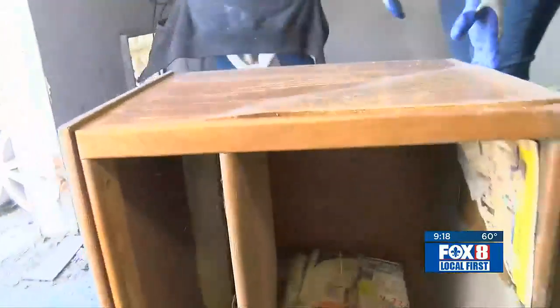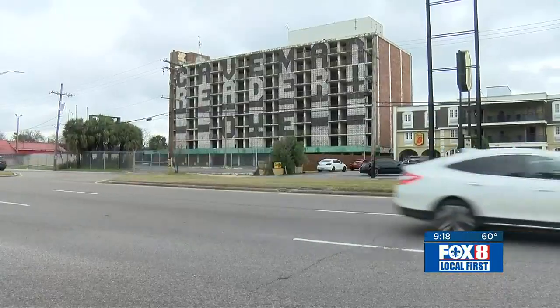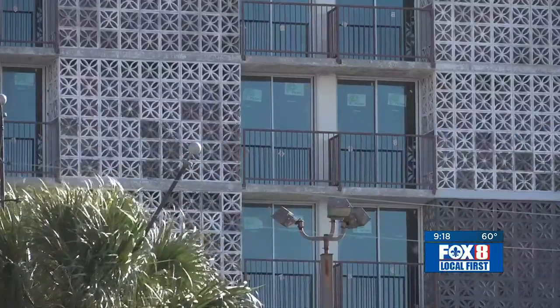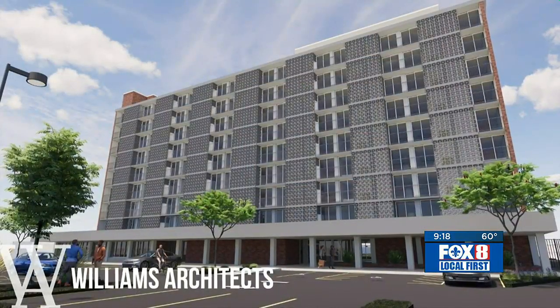Crews cleared the old hotel's 9 floors of furniture and debris, and over the summer, Gardner wiped the building clean of the graffiti that covered the facade. We have no idea what it means. You're dying to know. I am dying to know what it means. He's installed brand new patio doors on each level and plans to bring it back to the way it was when it was first built.